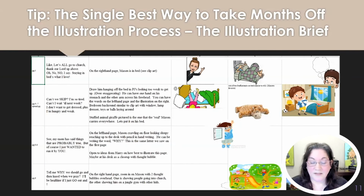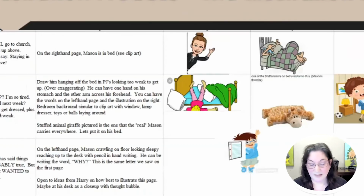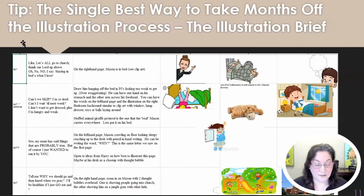This is the single best way for you to take months off of the illustration process. It is called the illustration brief. This is an example of one. I'm going to be uploading a few different examples. So on the far left here, maybe I can zoom in a little bit so that you can see. This is in Excel. You could do it in Word, but what you want to do is provide the illustrator with the page, the text that's going to be on the page, any comments that you have, and then reference images. It could be clip art, it could be anything.